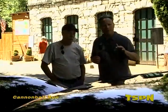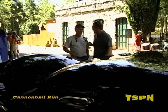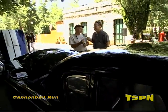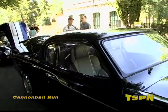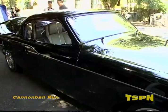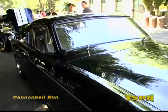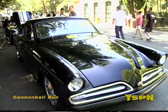We found Art here with this black Studebaker. A couple of interesting things going on. What years is it? Well, if I say it's a 53, people argue with me. And if I say it's a 59, I get other people arguing with me. So, you know, either one. Okay, so what's the power plant under the hood? It's a stock V8, 259 or so. But I've added some horsepower in the bottle.